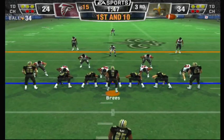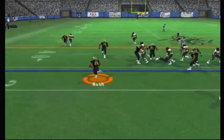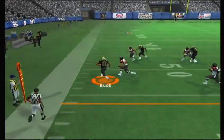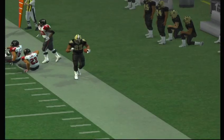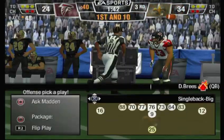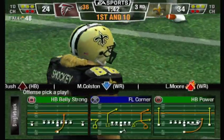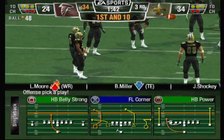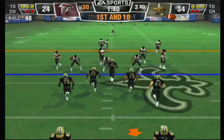First and 10. Single set backfield. Crosses left. Defense pushes him out of bounds at the 48-yard line. They got burned on the blitz that time. Yeah, I understand that you have to mix it up defensively, but if you're going to take that kind of chance and bring that kind of pressure, you are personally vulnerable to a big play just like that.